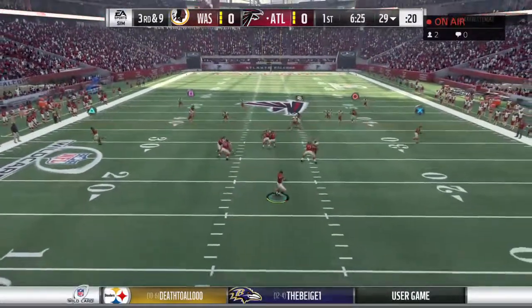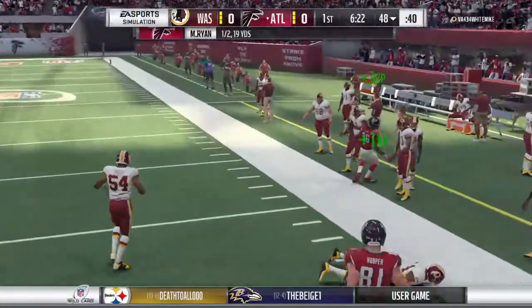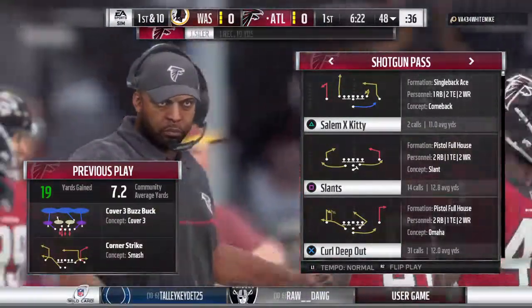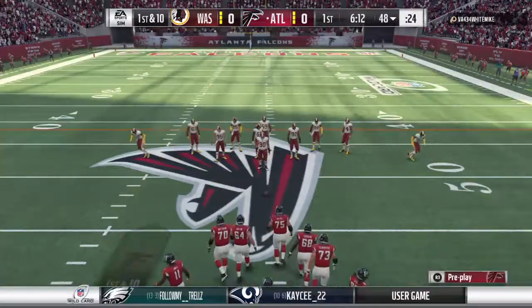On third down, Ryan. Looking right sideline, that's complete. And he'll be out of bounds up past the 45. A gain of 19 and picking up the first.